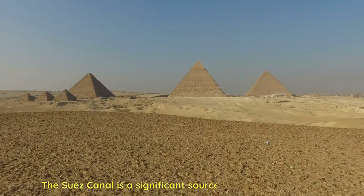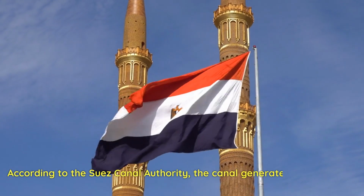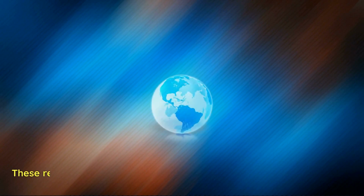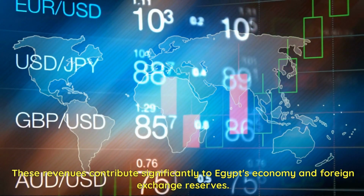The Suez Canal is a significant source of revenue for Egypt. According to the Suez Canal Authority, the canal generated total revenue of around $5.6 billion in 2020. These revenues contribute significantly to Egypt's economy and foreign exchange reserves.